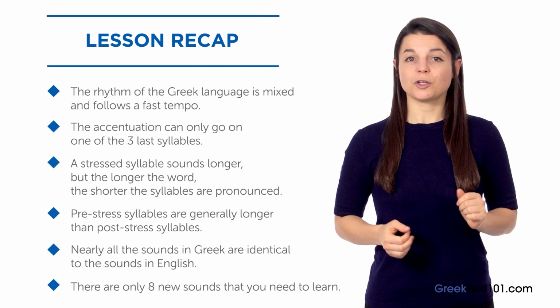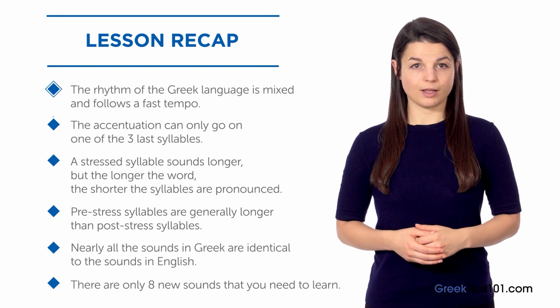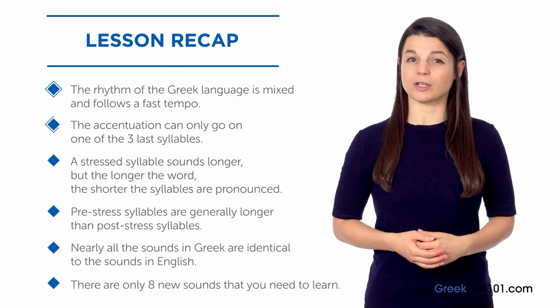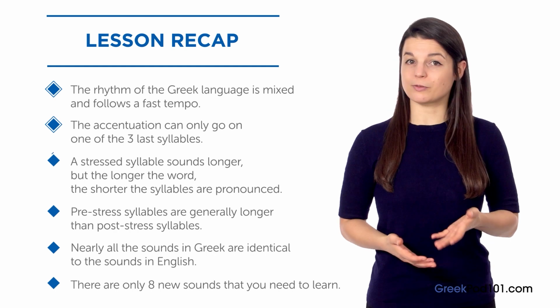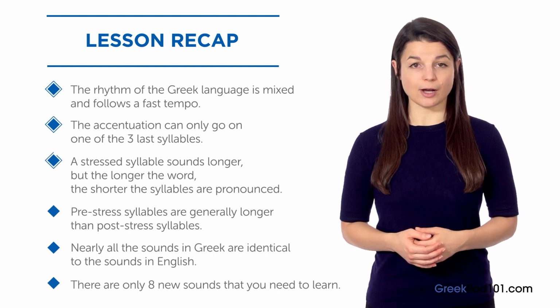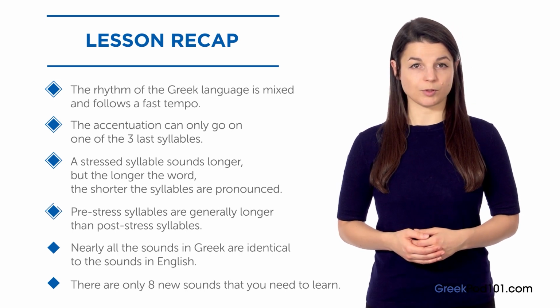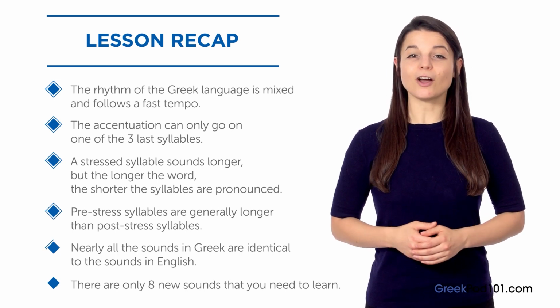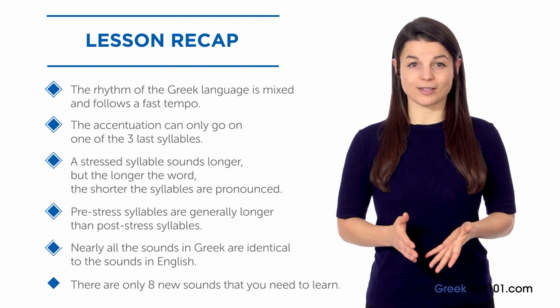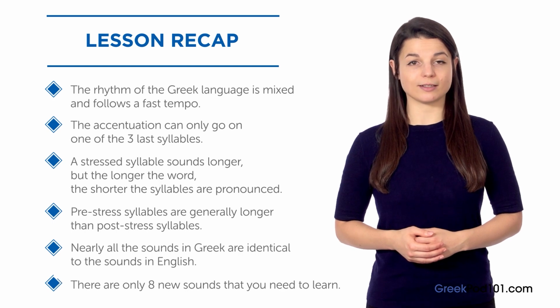Let's wrap up this lesson by recapping what we've learned. In this lesson, you learned that the rhythm of the Greek language is mixed and follows a fast tempo. The accentuation can only go on one of the 3 last syllables. A stressed syllable sounds longer, but the longer the word, the shorter the syllables are pronounced. Pre-stressed syllables are generally longer than post-stressed syllables. Collectively, nearly all the sounds in Greek are identical to the sounds in English. And finally, there are only 8 new sounds that you need to learn.